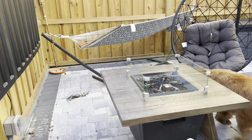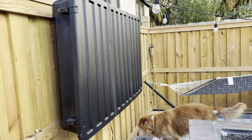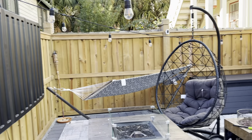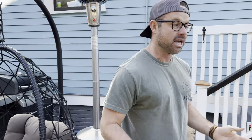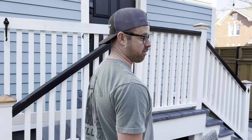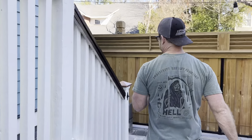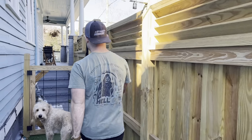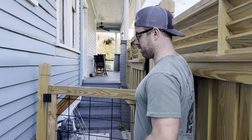And then we do have the TV about here as well. It's protected with an armor case, so it won't get damaged during the hurricanes and things like that. So anyways, this is the design, the backyard. It's a perfect place to entertain. And then we're going to come back around up to the front of the house and talk about what we've got going on here. In 3 days is demo day.